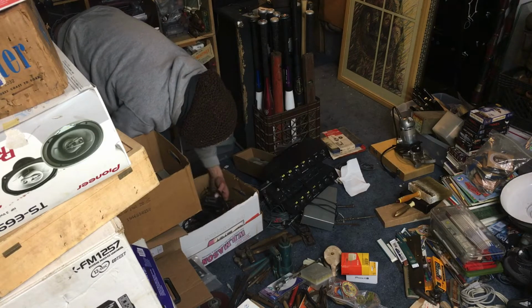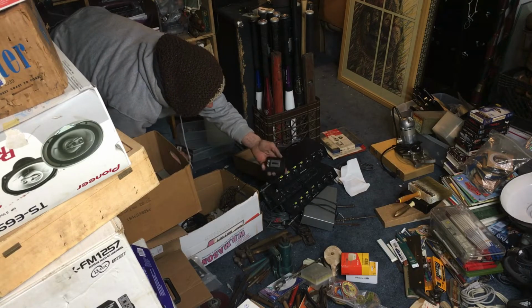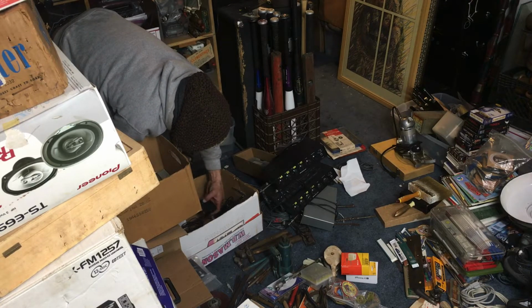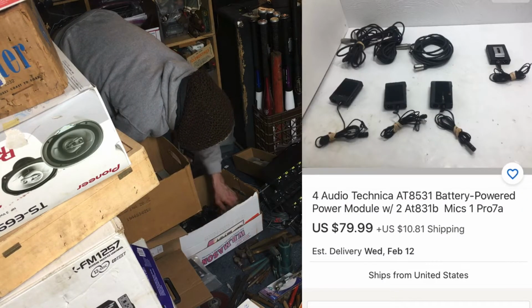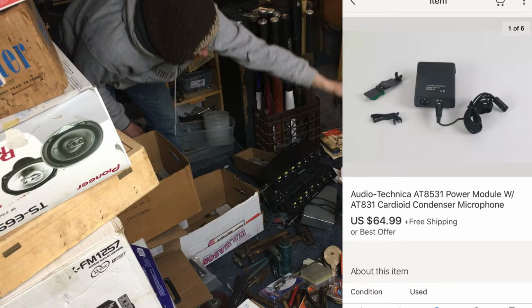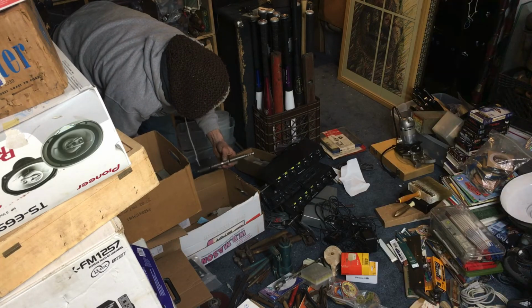Vintage tuner. I know what these are. These are the microphone clips. So we had about four here. I think I got one more in the box. So pull those out, separate all that. Don't worry, I'll turn off the camera for that.